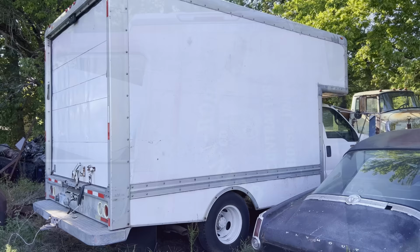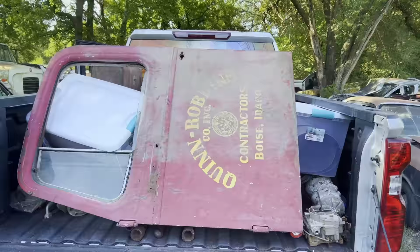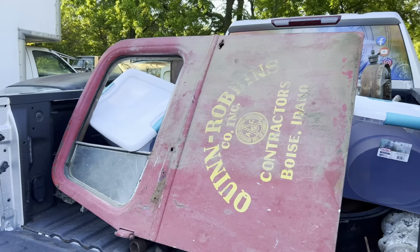It was really, really hot at that auction, so I'm not entirely sure what I recorded buying and what I didn't. So as I go through the stuff, I'll show you what I got. This is probably one of my favorite pieces of wall art that I bought, this old red door. It says Quinn Robbins, Contractors, Boise, Idaho. That's just a really cool piece. I especially like this logo in the center.